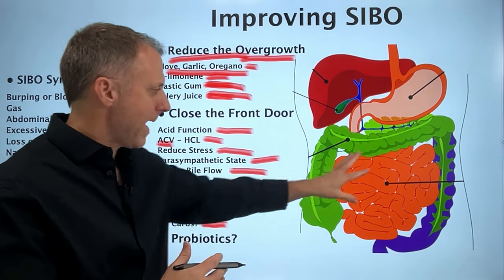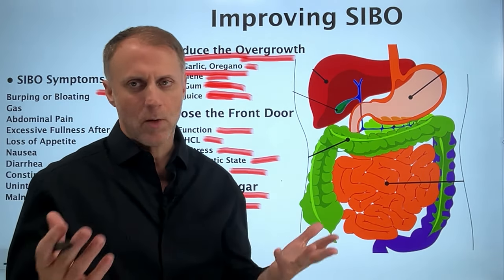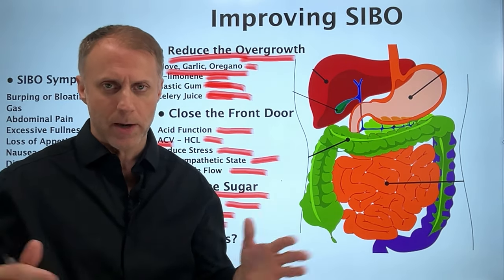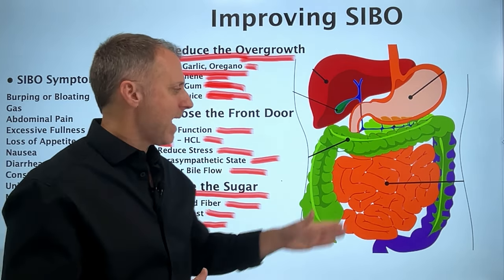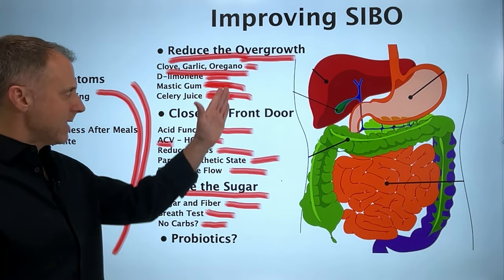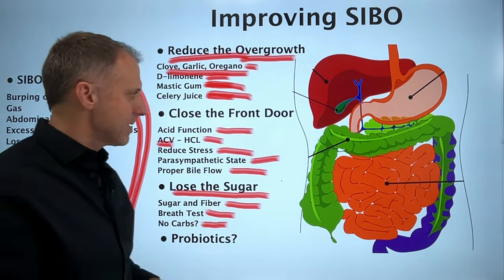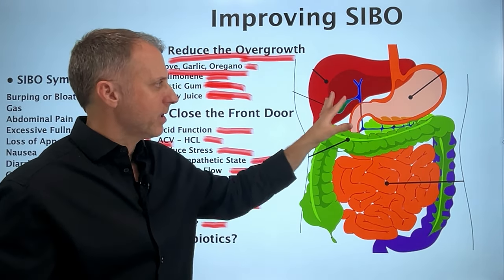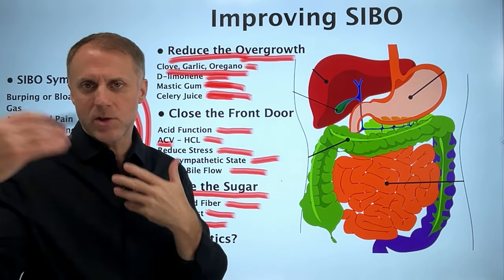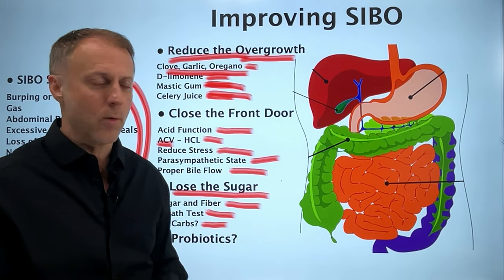So when you put all this bacteria in here that's creating all these gases, and maybe they're alkalizing the environment even more with the waste product that they put out, it seems to have the ability to really magnify a lot of these things. So if we're going to take steps to remove these bad guys, then we also want to make sure that this is functioning correctly so that the front door is shut and we're not just setting them back up, sending them back in, and let's do it all over again.